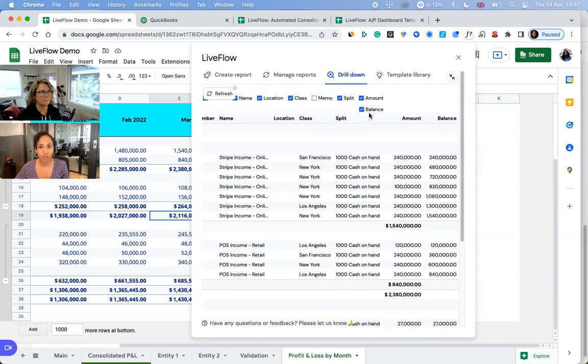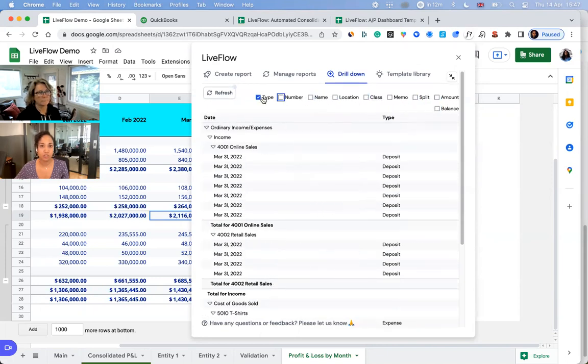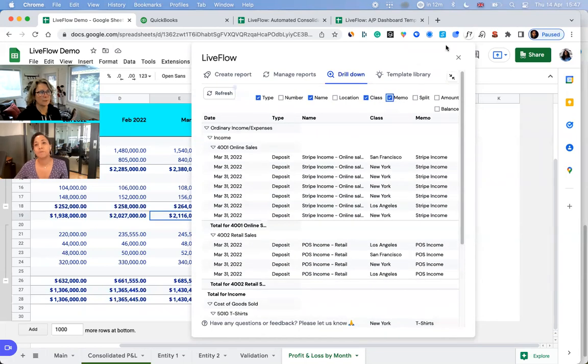Okay, so that's the drill down feature. You can of course filter it and organize it again the way you want it. It's fully yours, right? So that's the other thing that we have called the drill down. As you can imagine, it came from accountants because that's the most popular thing to say: okay, how do we drill down? How do we dig deeper?